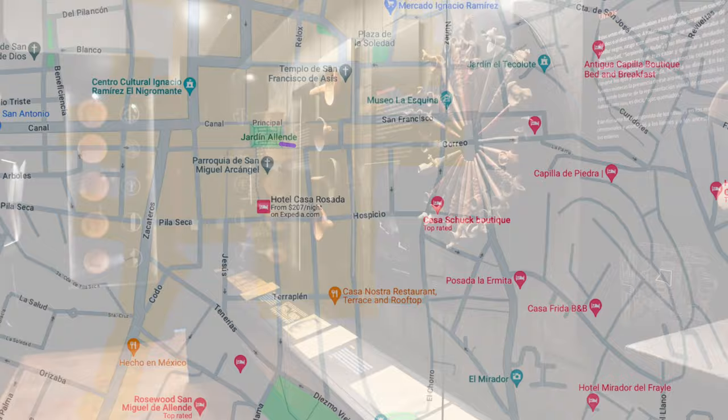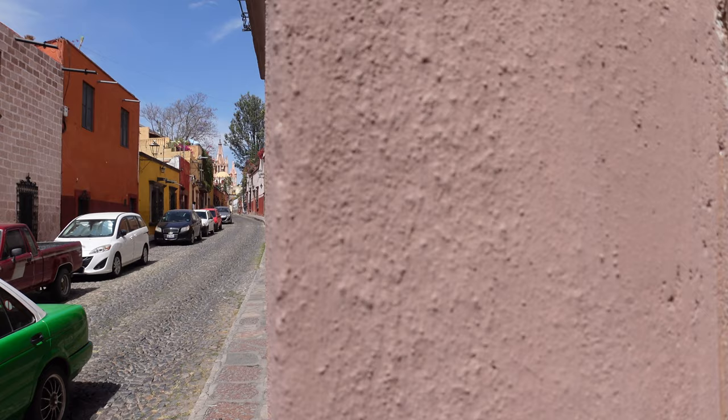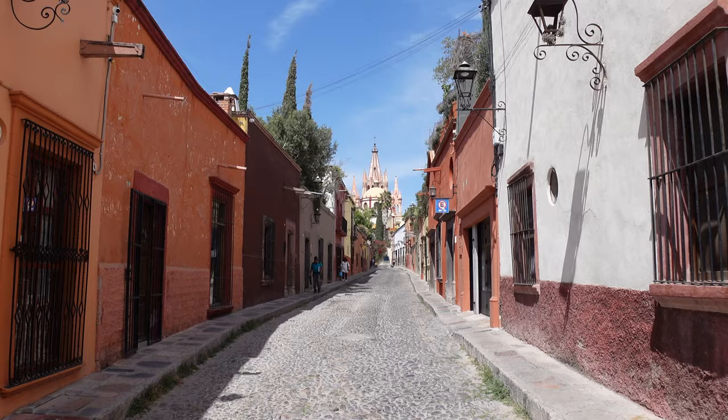Probably the most photographed spot in the city, Aldama Street offers a view straight out of a fairy tale, its quaint cobblestone path leading right up to the pink towers of the church in the background.